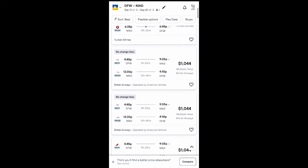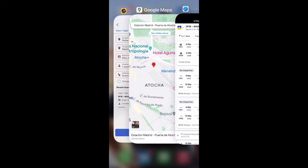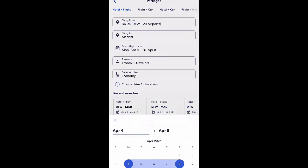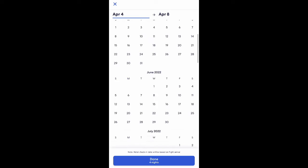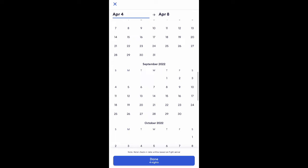9/11 to 23, that looks good. And 9/11 to 22. So I love nonstops, British Airways, that's perfect. I'm going to go ahead and take that to Expedia. So I'm going to go to Expedia and scroll down to September, and I'm going to put in those dates, the 11th through the 22nd. I prefer Thursday over Friday because it's usually cheaper.